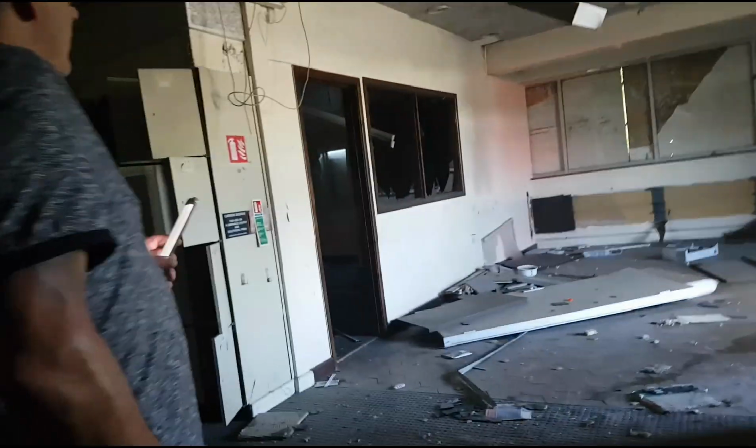Very dark over this area, but I think we're fine. Do this bit first. Pretty cool. So yeah, we're exploring this bit now. This is reception, isn't it? Yeah, they've locked that, haven't they? Pretty cool though, isn't it?